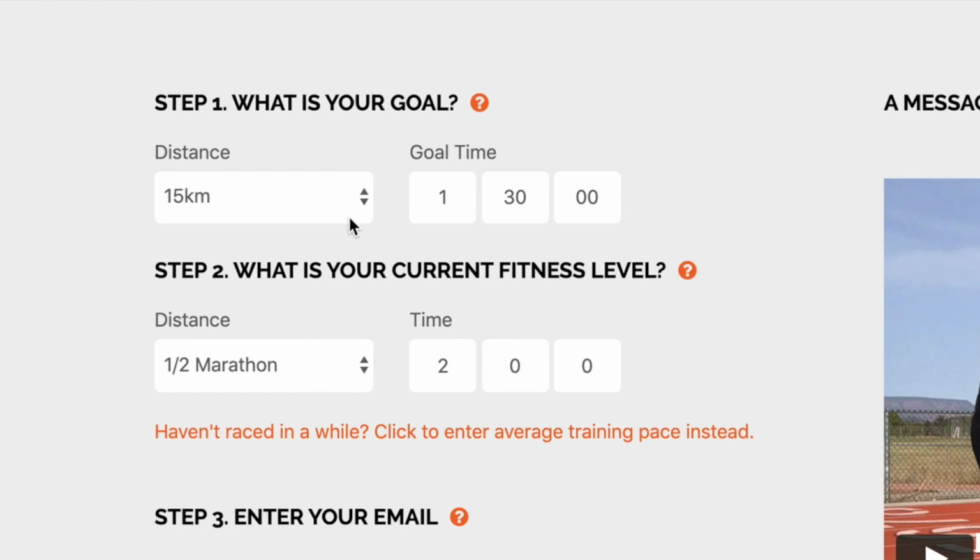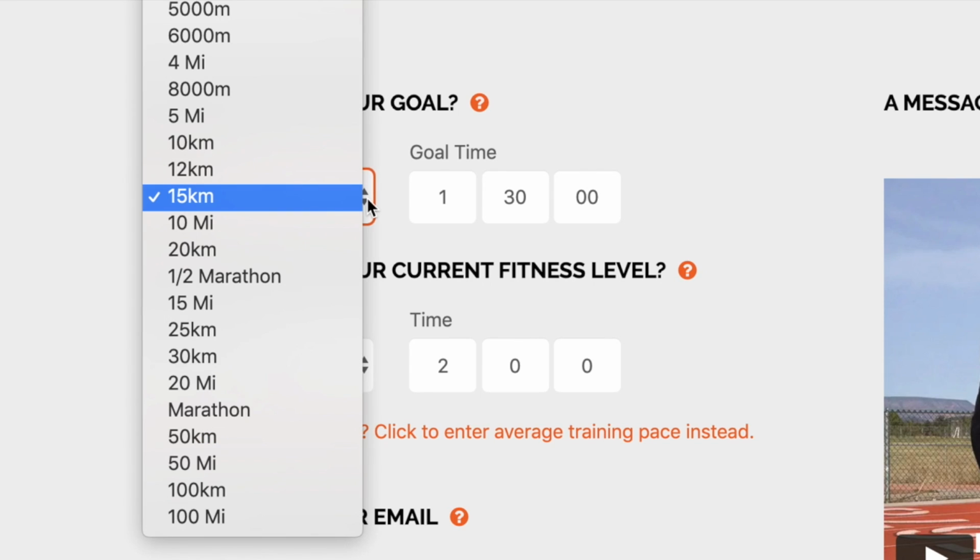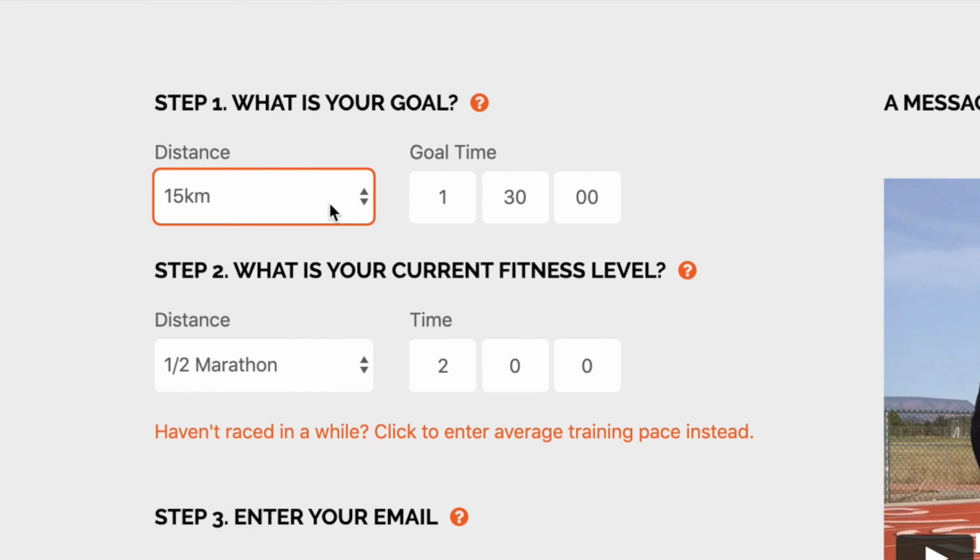All right, so I need to show you a little bit of how my New Orleans half marathon stacks up and what I would need to do. So, all right, what is your goal? A lot of times you can play with this and not necessarily answer these questions specifically. So I am doing a 15K. I threw in a goal time of 1:30 just as a nice round number. My current fitness level currently is 2:14:31 on the half marathon.